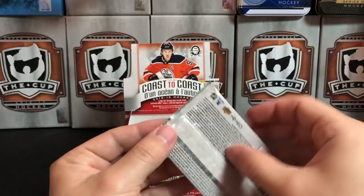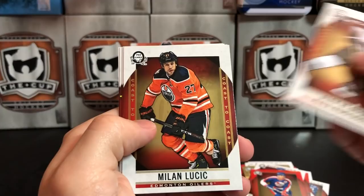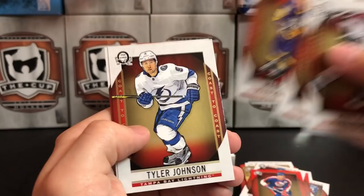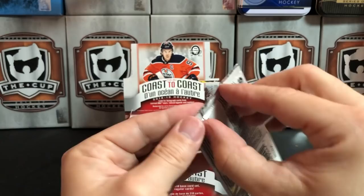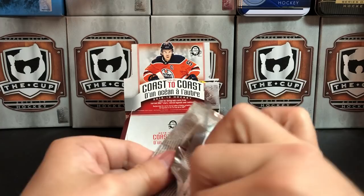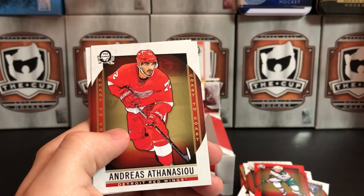Down to the final 4 packs. Let me get, love to pull an autograph out of this. It's difficult. Alex Kerfoot, Milan Lucic, Marcel Dionne, legend, Tyler Johnson, and Ryan O'Reilly. Keep reaching in the box. Pull the packs out of the box. Sebastian Aho, Kris Letang, Mikael Granlund, red parallel, Andreas Athanasiou, and William Nylander.